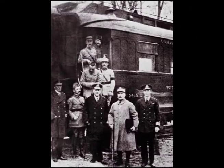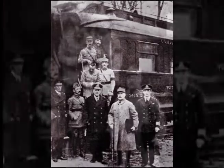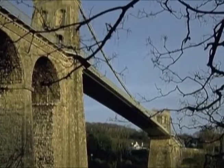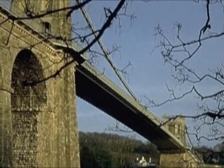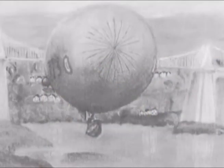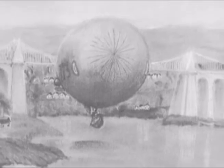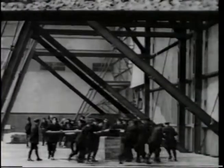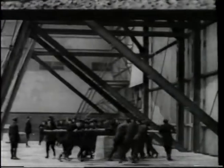The guns fell silent on Monday, the 11th of November, 1918. The next day, British Air Marshal Sir Thomas Elmhurst flew airship SSZ-73 in triumph under the landmark Menai Suspension Bridge in Wales. From January to November 1918, there had been only 9 days that weather conditions prevented British airships from flying.